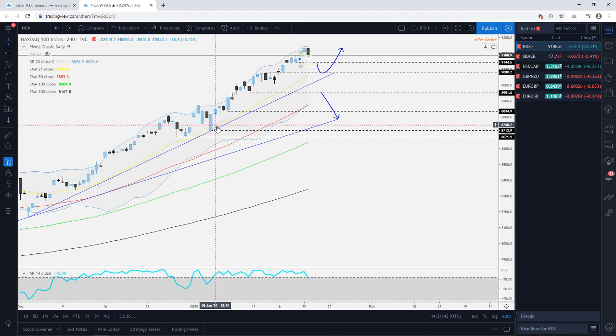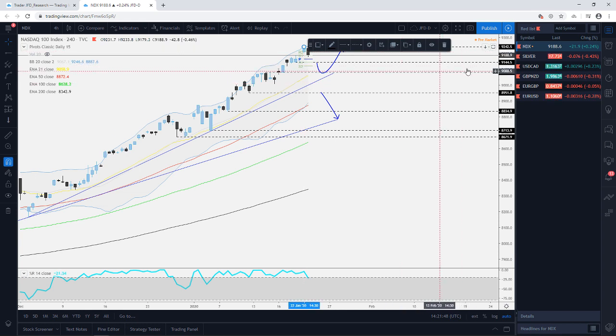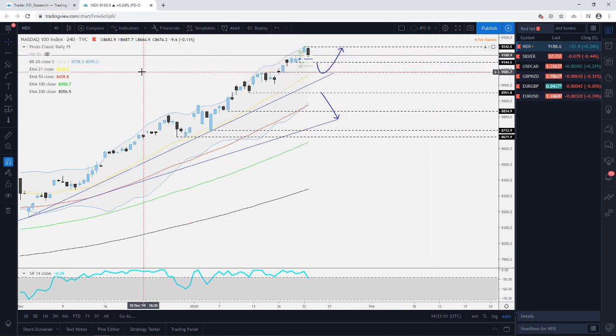Just to be on the safe side, we'll probably wait for a push above the all-time high figure, which is near the 9,242 zone. If we do get a push above this, then we will aim for further upside. For now, there is a possibility we could see some correction, especially if it starts dropping further down below the 9,145 zone. So keep your eyes on that one.